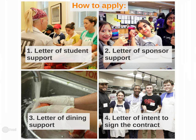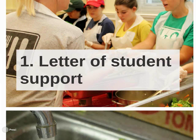But it's good to remember, and I'll say this again later, that this grant is to be used for the planning as well as the launching of a campus kitchen. So these support letters just show that you have the foundation in place to support a campus kitchen, not that you've actually done all of the logistical planning. That can happen after you receive a grant. That's what it's really intended for.